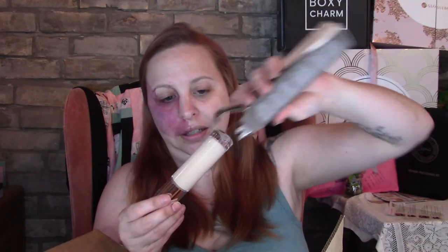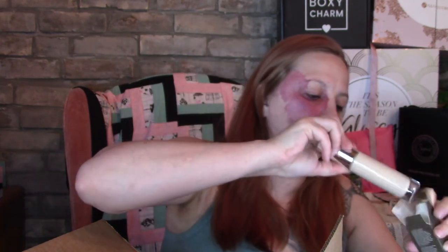So I actually picked up the Becca in Linen. I thought the other two were kind of not my shades. So I'm going to give this a try. That is really, really, really whitish. But anyway, I'm going to give it a try. If not, I'll probably sell it.